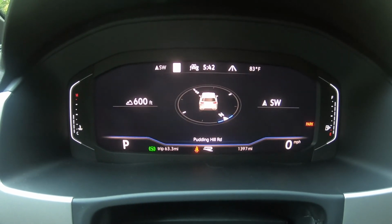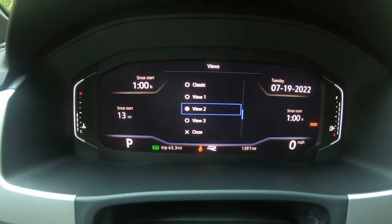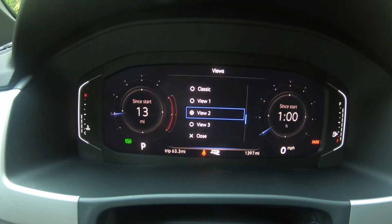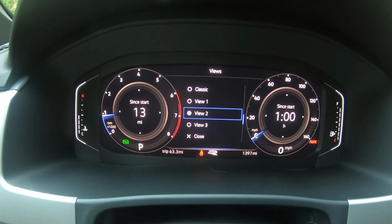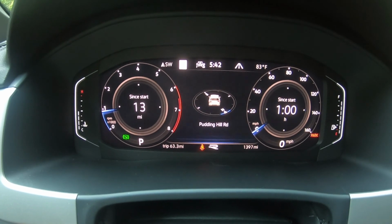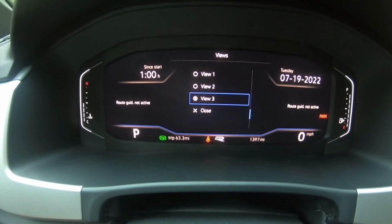Now we can go to, there we go. Now we can go to view number 2. Well, I tell you, this is a real interesting control thing because it doesn't like me. There we go. So again, the basic instrumentation as far as the analog appearance instrumentation is the same. But it's just slightly little changes here and there depending on what you want to do. Let's go look at another one real quick. I'll go down to 3. And there we go.